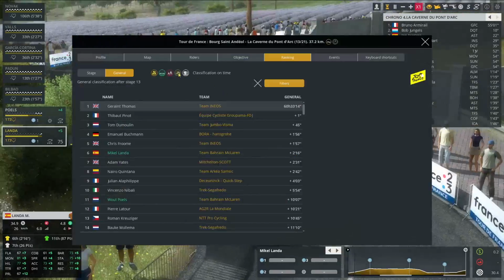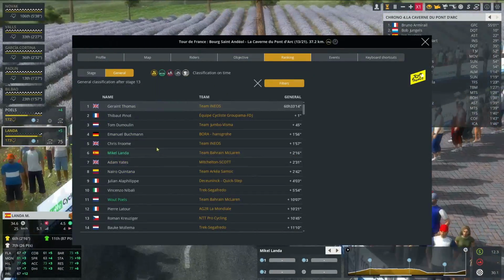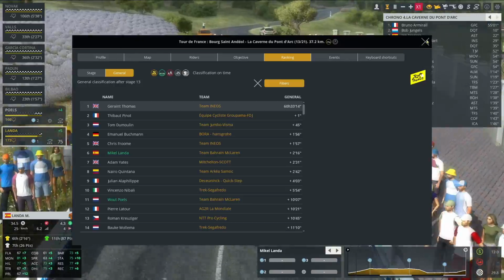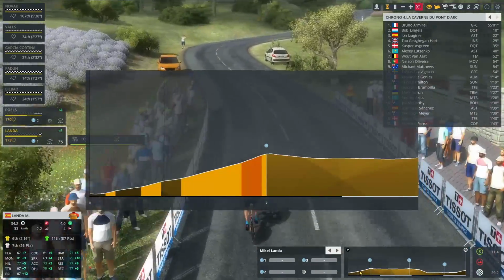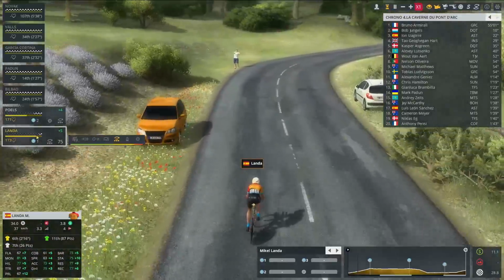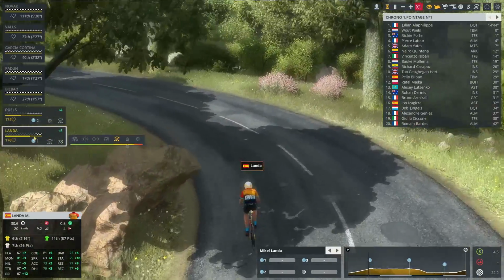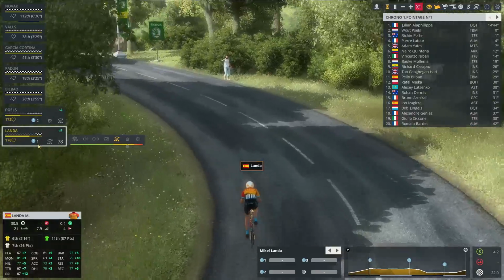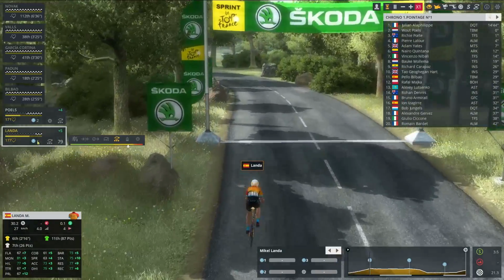So you can see, looking at the GC, obviously Yates and Quintana just behind us. We're going to lose time to Froome and Bookman probably still, but we're going to try and push the pace really fast up this first climb and see where we are at the first split. So just a few hundred meters to go up until this first time split. We're trying to push the pace as much as possible on this uphill section. Of course, this is where we will gain the most time.